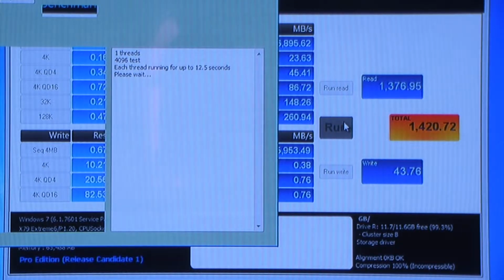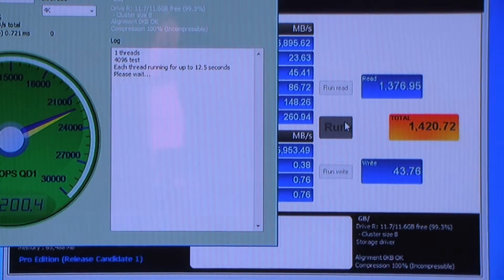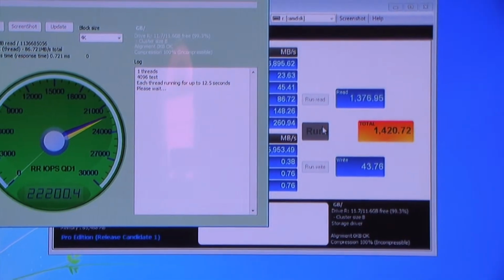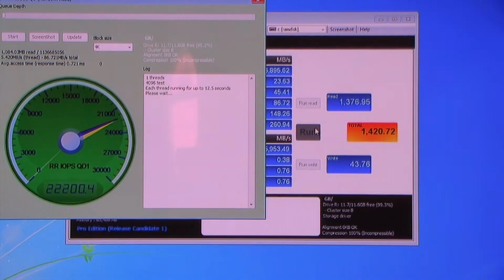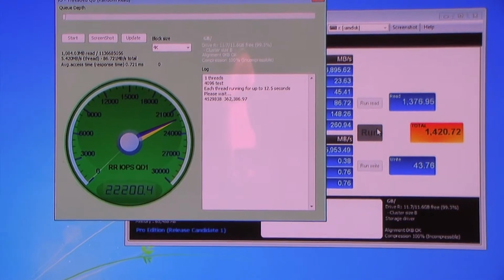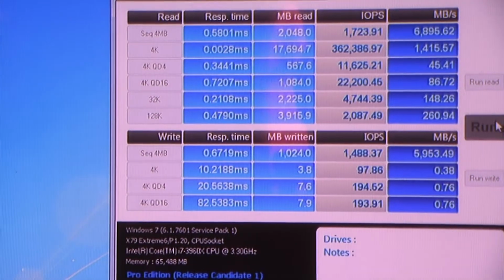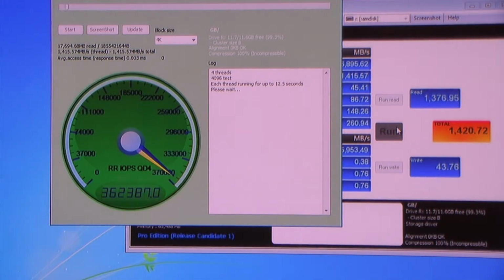The RAM disk in our RAMRod PCs is permanent, which means you can install your favorite programs and use it as a scratch disk. We put the Windows page file there for you, and it's permanent. When you reboot, the information is still there. And that is because if the information on the RAM disk changes, then it is written to the SSD when you shut down and then reread when you boot.